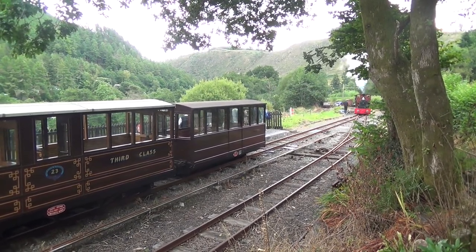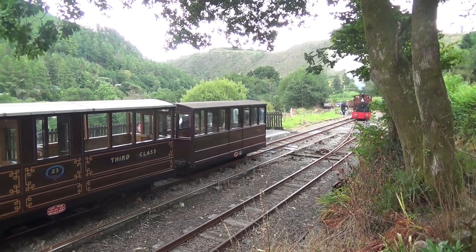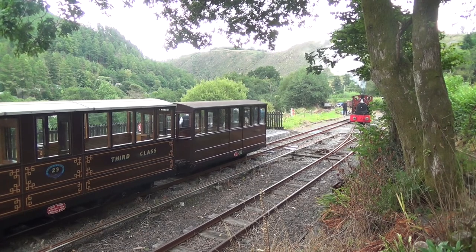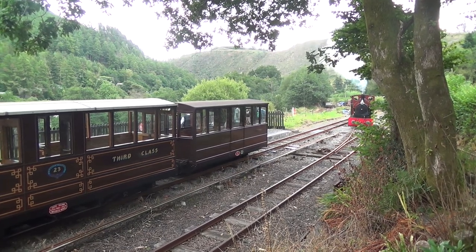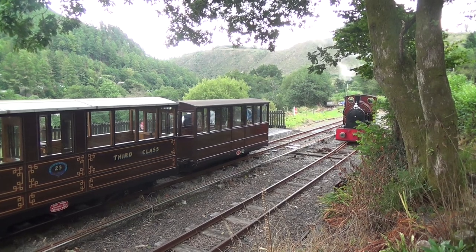Here you can hear both the exhaust from the air pump, which provides air pressure for the brakes, recharging as the loco has been disconnected from the train, and the normal exhaust beat of the loco from its driving cylinders.